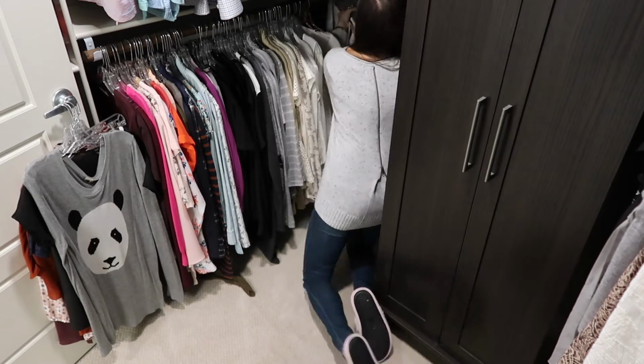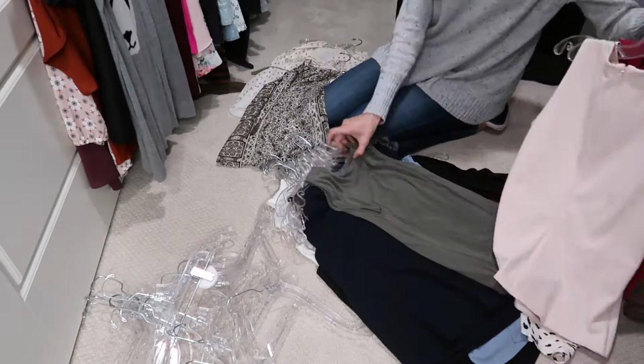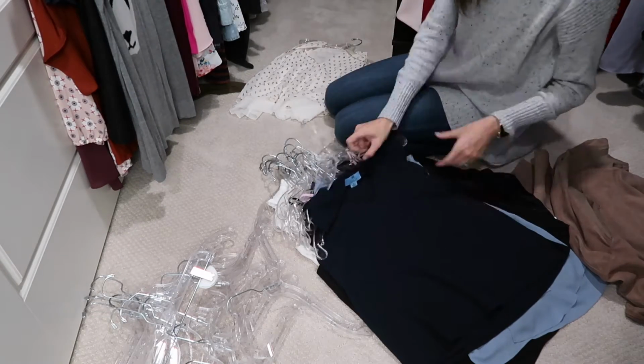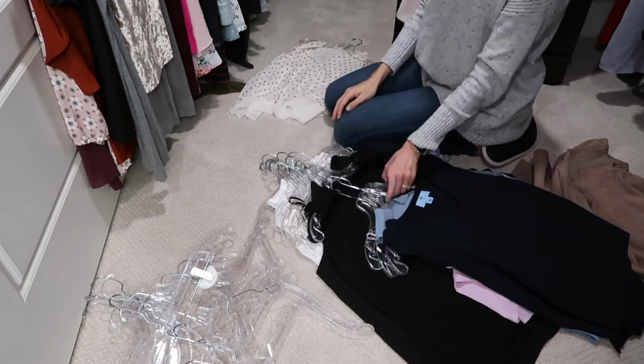Now, as the closet goes further back there, I am going to start pulling everything out just because it's really hard to get back there and for the camera angle as well. So I have a separate section for my tank tops. I organize by color within that section as well. So I'm just going to start decluttering these and then put the tank tops back and move on to my jacket section.